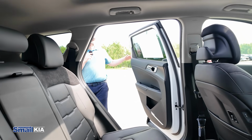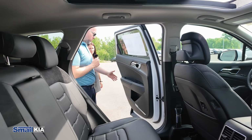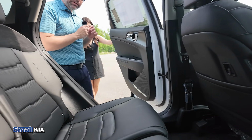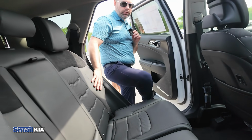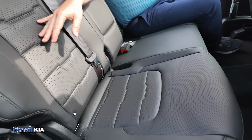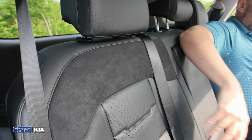Jumping into the back seats here, Brittany, this door actually opens up almost 90 degrees here. You get a lot of room. What's also really cool, you have the Harman Kardon sound system in the door, but these black leather seats absolutely look great. They're perforated leather back here. And up top, it has like a micro suede insert type of thing in there.